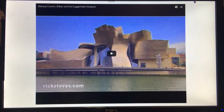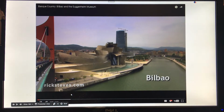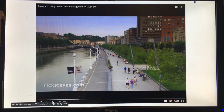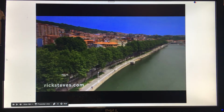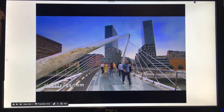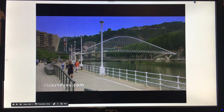So here is Rick Steves, friendly Rick Steves. The city of Bilbao has recently been transformed from a gritty steel town to a happening cultural center like no other Spanish city. Entire sectors of the industrial city's long-depressed port have been cleared away to allow for new construction. This bridge is part of what's now a delightfully people-friendly riverfront.